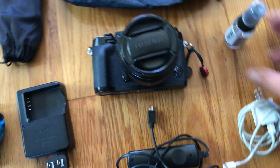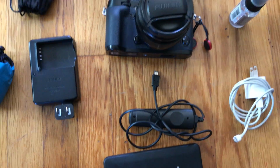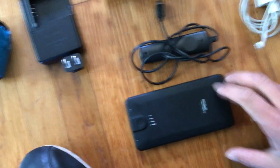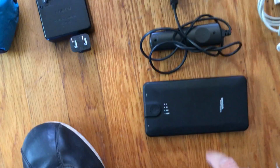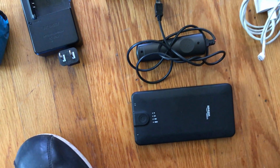And then I've got some lens cleaner, iPhone charger, remote for my camera when I do long exposure photography, and then right here, Amazon Basics. I think this is a 10,000 battery. This can get about 7 to 8 charges on the iPhone. The only downside of this battery is it takes like an entire day to charge, so that'll be interesting.